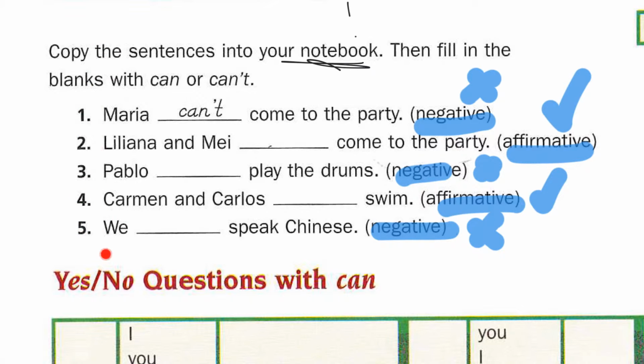Let's practice them again together. Maria can't come to the party. Liliana and May can come to the party. Pablo can't play the drums. Carmen and Carlos can swim. We can't speak Chinese.